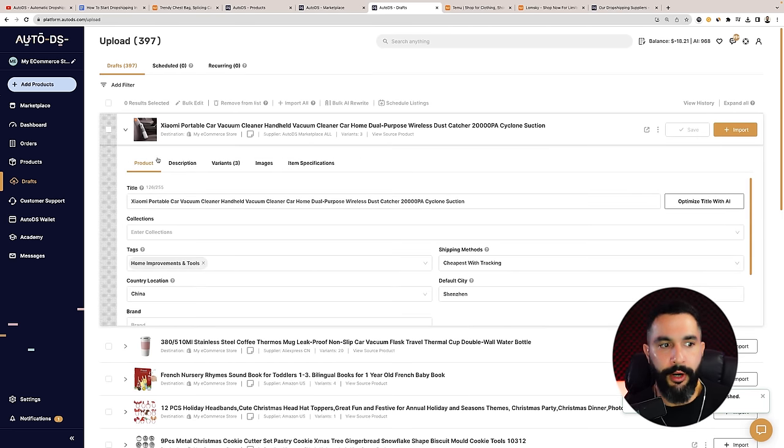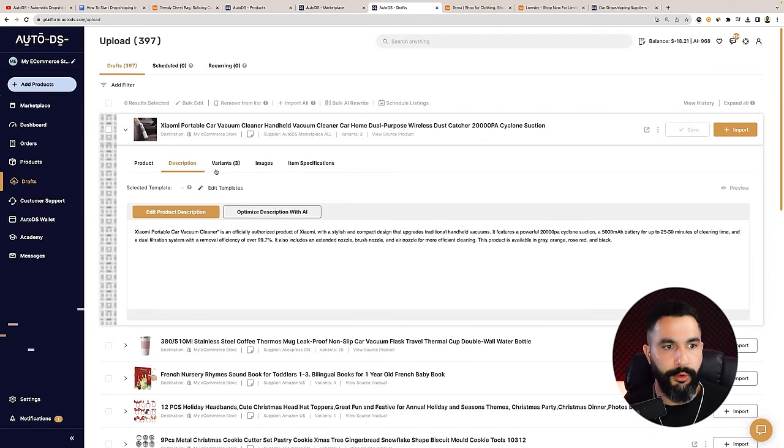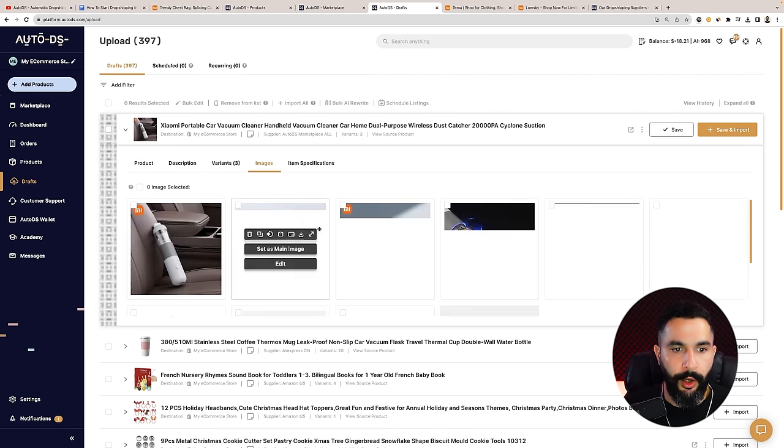Now we can enter the product optimizer, and I can optimize the title, but again, I'm going to use optimized title with AI for that. It's just much, much better. Same goes for the description, and the rest of the things got automated, like the tags, the country location, the variations, all three of them got added, as well as all of the product images.